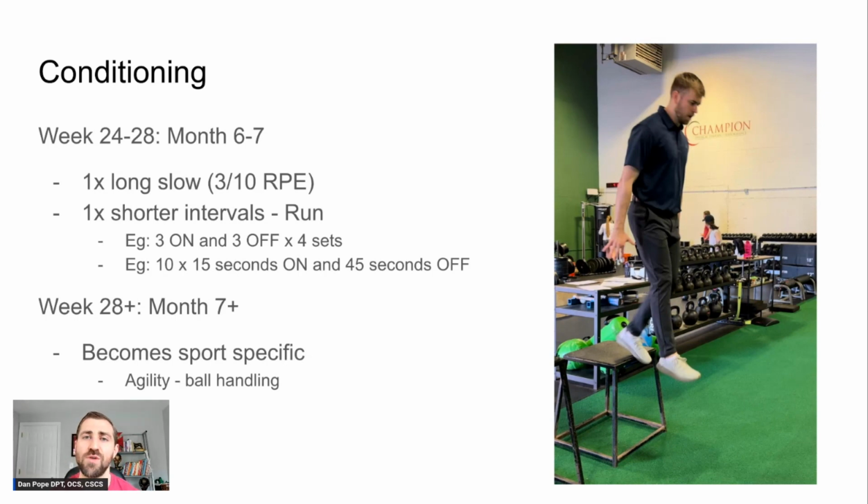We may also be trying to bump up the amount of mileage they have from session to session to session, just so we can kind of mimic game time situations, how many miles they have to run, how fast they have to run, how many times they have to do that throughout the course of the game, how much rest they get. All those variables become really important. We want to try to make our agility, change of direction, running as specific to the sport as we can as we progress closer and closer to return to sport.